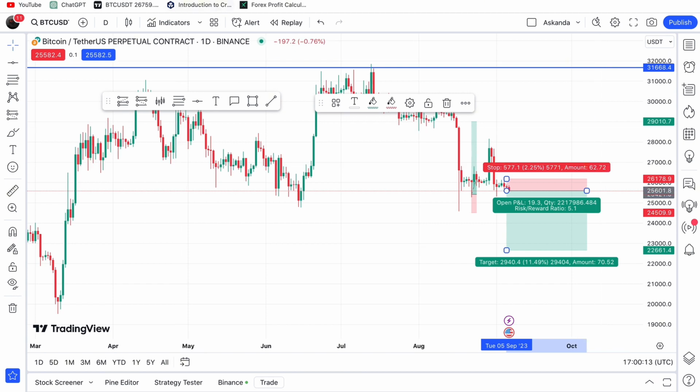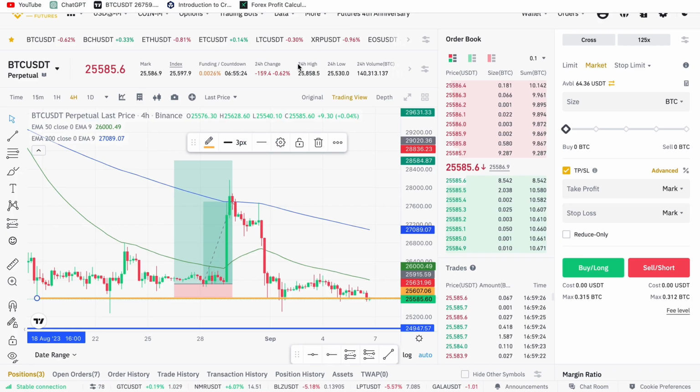So 62, we'll go to our Binance here. Then we'll enter, let's say we are using 10% as cost. So we go for 10% as cost.